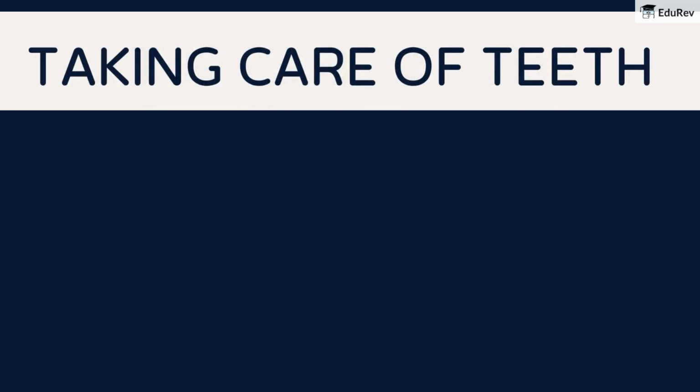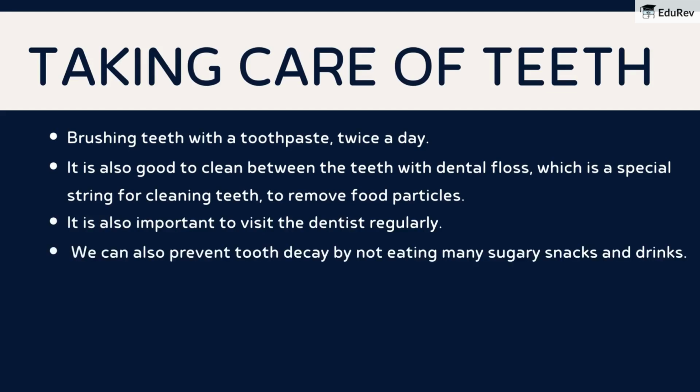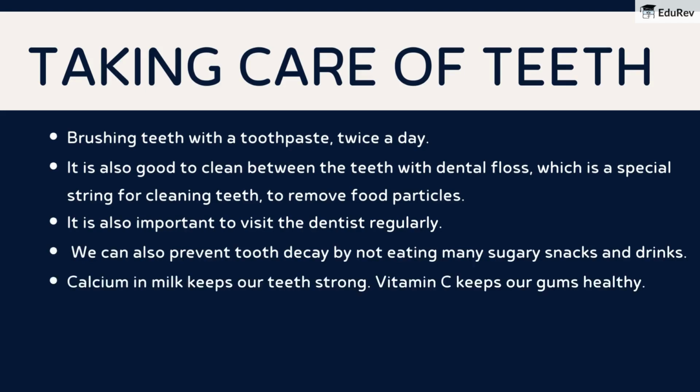Taking care of our teeth is very important. Brush teeth with toothpaste twice a day. It is also good to clean between the teeth with dental floss, which is a special string for cleaning teeth to remove food particles. It is also important to visit the dentist regularly. We can also prevent tooth decay by not eating many sugary snacks and drinks. Calcium in milk keeps our teeth strong. Vitamin C keeps our gums healthy.